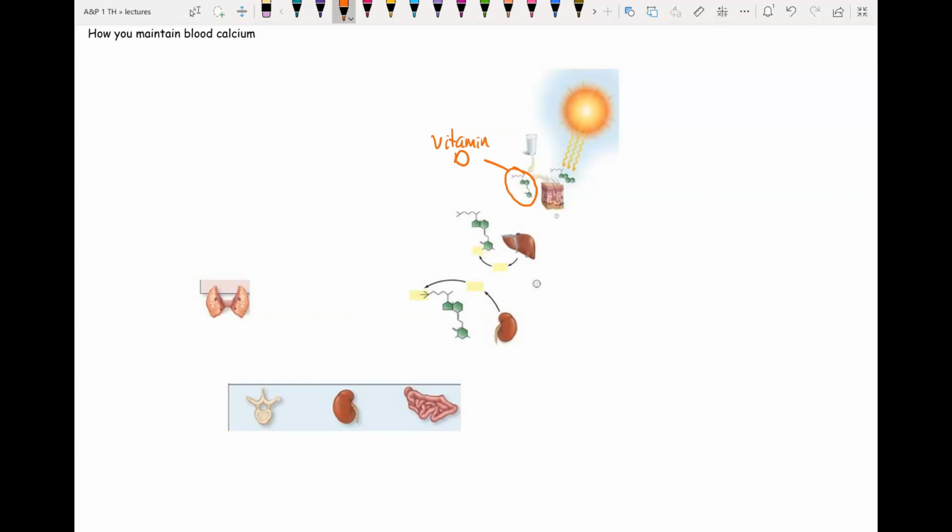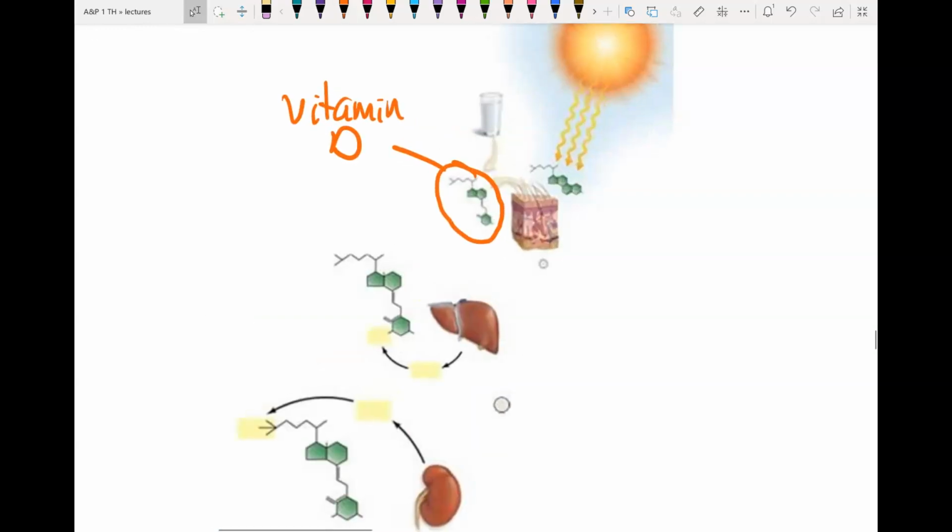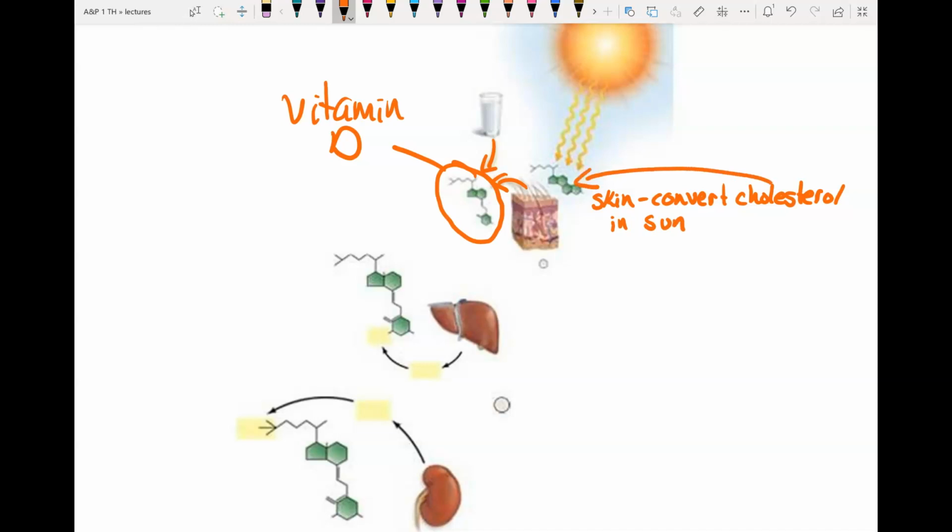And there are two ways you can get vitamin D. We already talked about this in Chapter 6. Remember that sunlight stimulates your skin to convert cholesterol to vitamin D. So if you notice here, there's two arrows pointing to vitamin D. One way that you can get vitamin D is from your skin. Your skin will convert cholesterol when you are in the sun. So UV light stimulates your skin to convert cholesterol. So there's the cholesterol that your skin's going to convert into vitamin D.